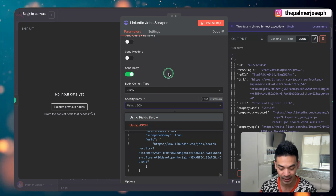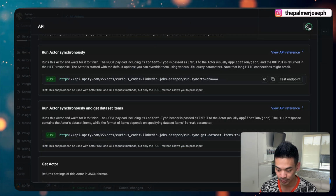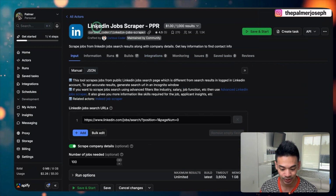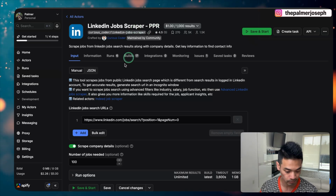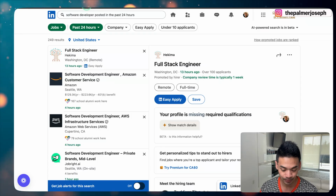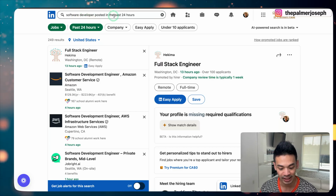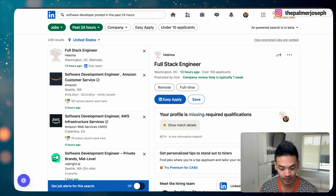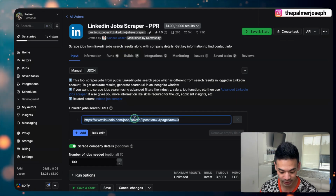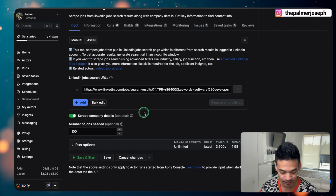So use JSON, and how we get this JSON code: come back to Apify, get out of this real quick. Again, we're staying in the same actor, which is LinkedIn Job Scraper PPR. I don't know what PPR stands for. So let's go back to LinkedIn, get that URL I showed you a second ago because that has everything integrated into it: software developer posted in the last 24 hours in the US. Come back to Apify, make sure you paste that into the URL here. Once that is done, everything else still stays the same.